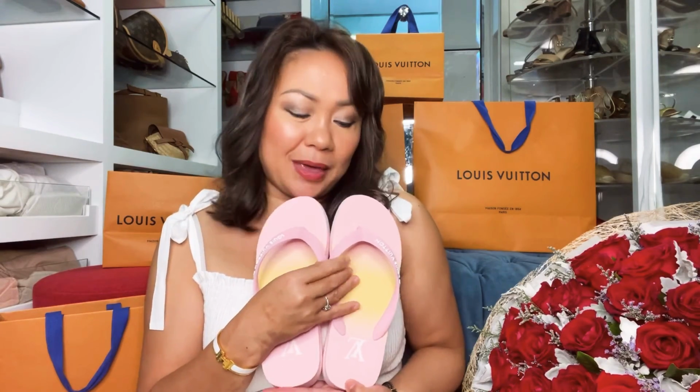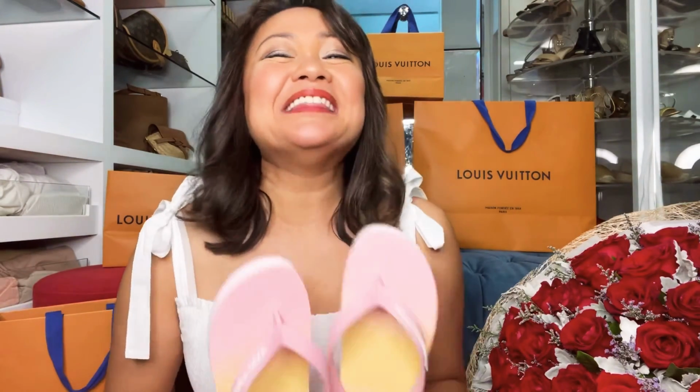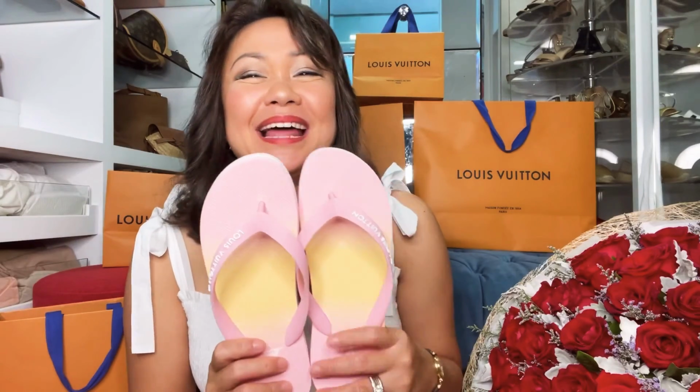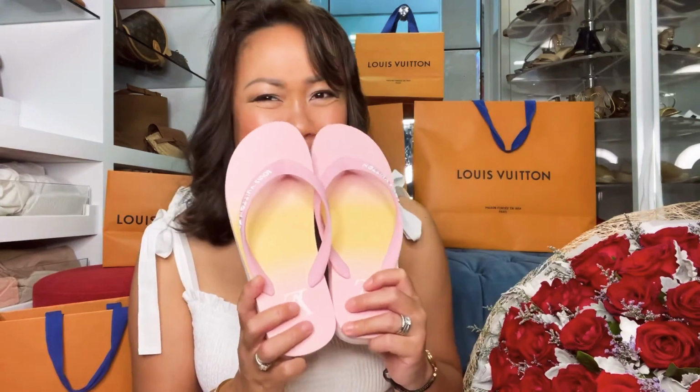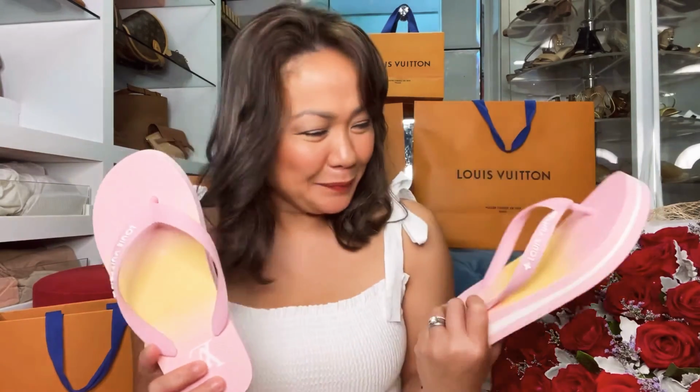Okay, by the way, if you ask me if these slippers are worth it, no, I don't think so, but it makes me happy. So I think that is the one reason that these slippers are worth it. And the smell is still like Havaianas slippers, guys. It's still rubbery. This smell is so weird. I'm so stupid when I buy this one, but it still makes me happy. I'm so extra.